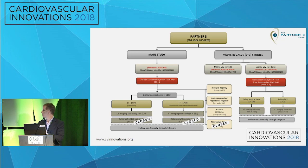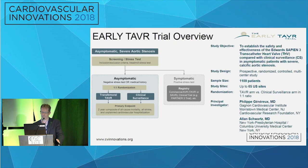But importantly, we need to make sure that we know what happens to patients who develop a failed bioprosthetic valve. What happens to the TAVR that's failed? We've all treated them, but we've not necessarily systematically analyzed them. So this is a plea for patients to be enrolled in the valve-in-valve registry for a failed bioprosthetic valve, a failed TAVR valve if possible.